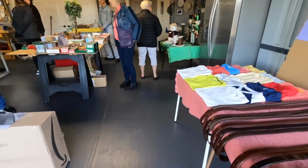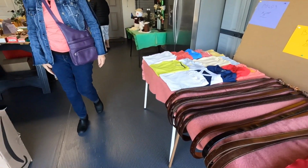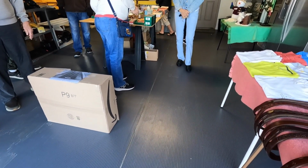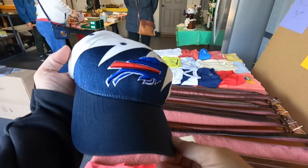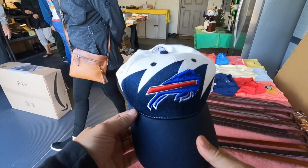Would you sell the Buffalo Bills one at least? No. Nope. Unless you want to give me $25. I'll give you $25 for it. You serious? Dead serious. You got it. Let me double check. Make sure it looks good. Go for it. He loves his hat. $25. Yep.